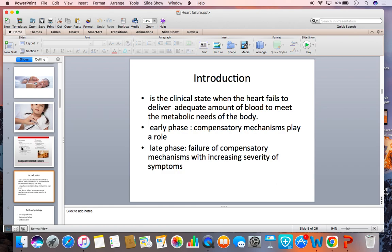That means, what is the function of the heart? The heart functions in order to deliver an adequate amount of blood to the tissues to provide the metabolic needs. It receives blood from the body through the veins and pumps it to the lungs to get it oxygenated. In turn, it supplies the body in order to provide oxygen as well as adequate nutrients for growth and energy. When the heart fails to provide an adequate amount of blood to meet the metabolic needs of the body, that means the heart is failing in its function.